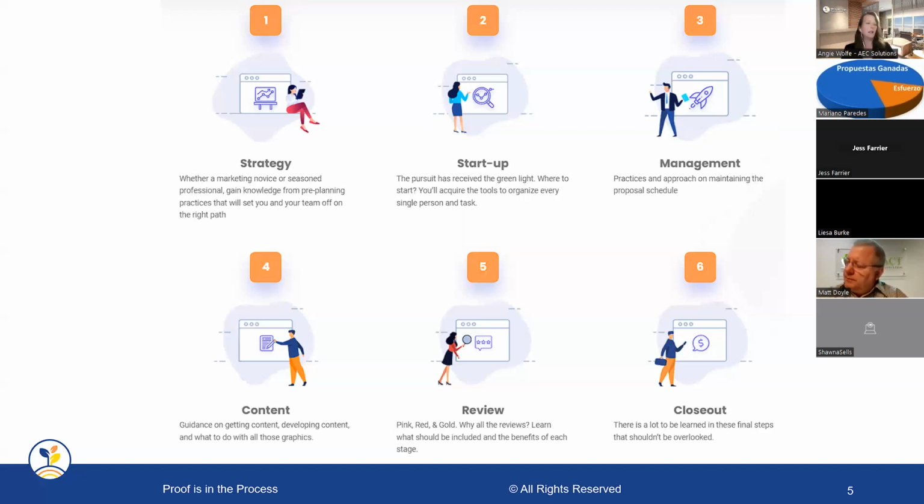I have a few clients who don't have processes at all. It was, here you go, just do this proposal. And internally we had our, call it kickoff meeting, but that's where even my firm failed in not following this process, because we just dove right in and didn't do that reset or a set at all of getting everyone on the same page, roles, responsibilities, assignments, all of those things.